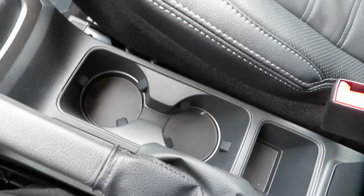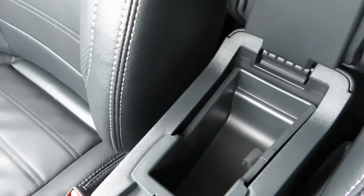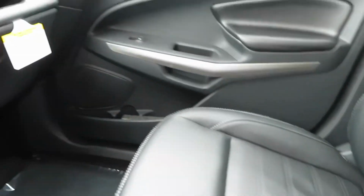Got your cup holders right there, a little storage right there. Also you got your glove, your center console. This tray comes out. It's compact size down there as well. Like I said, this is a small SUV.